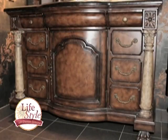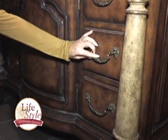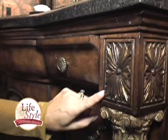Now look at the base of this cabinet. It's in this cherry wood. It's a Bombay chest in the center. It also has operational pull-out drawers on either side. And look at this medallion. It really caps it nicely.